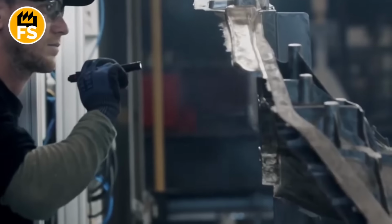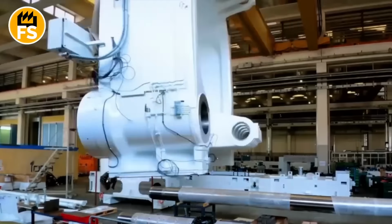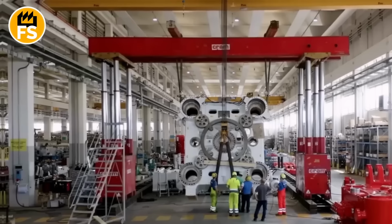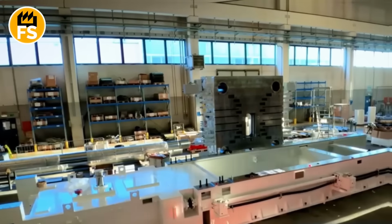If the frame is off by even a degree, the press won't work. Laser levels continuously monitor the geometry. Engineers adjust positions with hydraulic jacks, tighten thousands of bolts with precisely calculated torque.